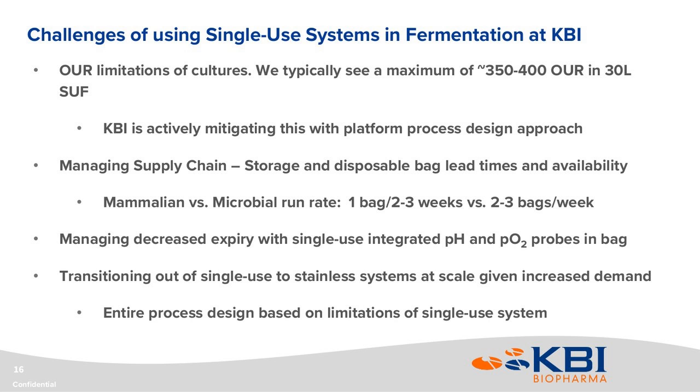So, all this isn't, I would say, just rainbows and happiness. There are some challenges that I'd like to bring up that we're encountering with the single-use. Obviously, the overriding theme here is our, oxygen uptake rate limitations, right? We typically see a maximum of 350 to 400 OUR in our 30-liter fermentations. But as I mentioned, we're actively mitigating this with the platform process design approach, and we've been successful in that so far.